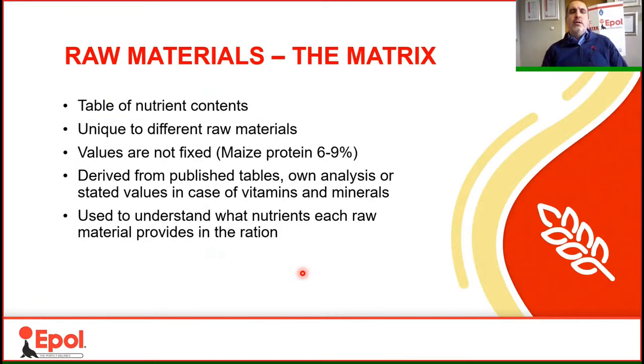So just a quick picture to give you guys on how do you actually know. You've seen the nutrient requirements, you've seen what is needed in the diet, you've seen what we use to make up the feed, but now you need to bring it all together. So you need to understand that if I've got a batch of maize in my system, what does that maize give me that I can use to be formulated into the requirements of a starter feed, a grower feed, a finisher feed for broilers? So what you do with a matrix, it's a table of nutrient content.